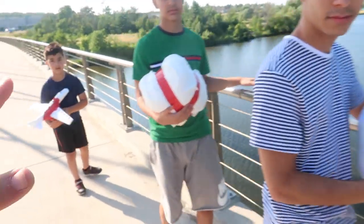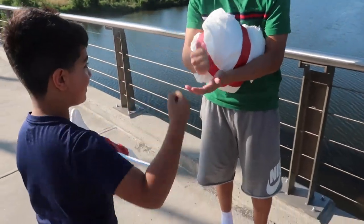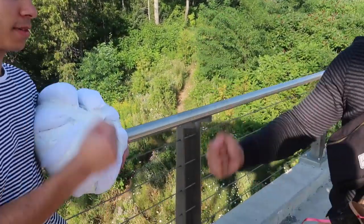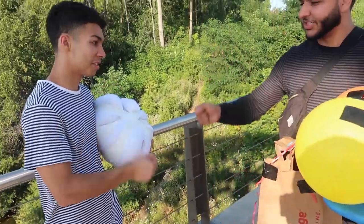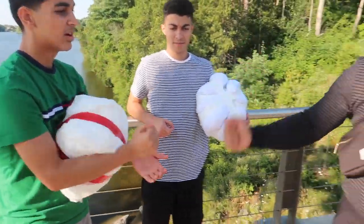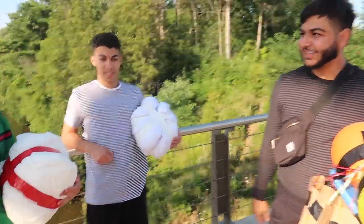Should we do rock, paper, scissors or what? Yeah, maybe rock, paper, scissors. So let's do the two youngest people first. Rock, paper, scissors, shoot. Now you two. Rock, paper, scissors, shoot. Whoever wins gets to pick who goes first. Okay, I will pick what place we want to go. Rock, paper, scissors, shoot. Okay, I want to go third.